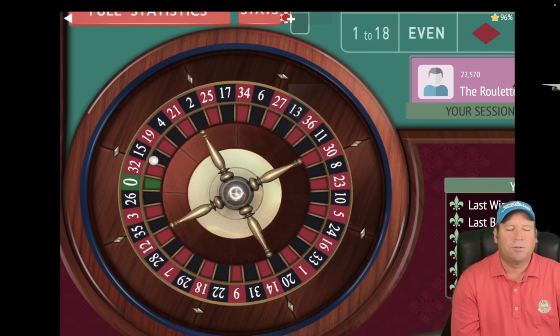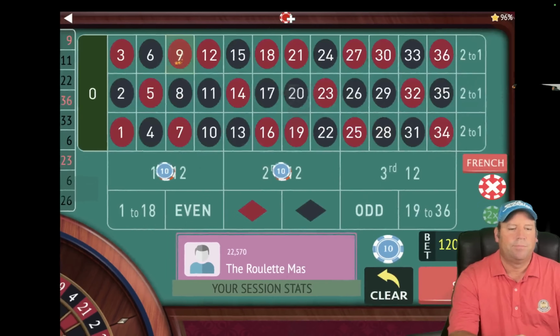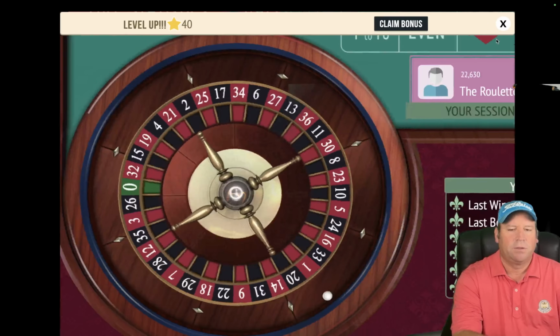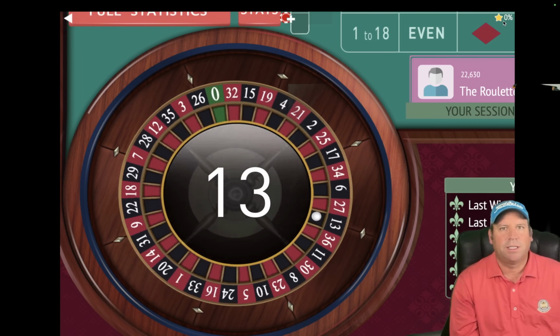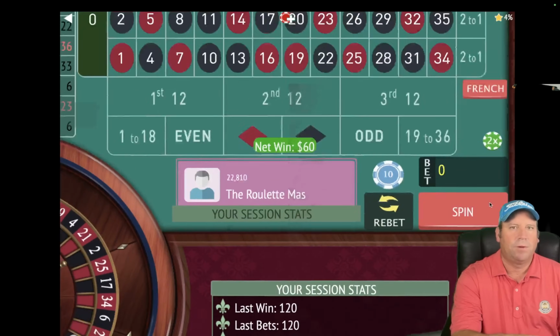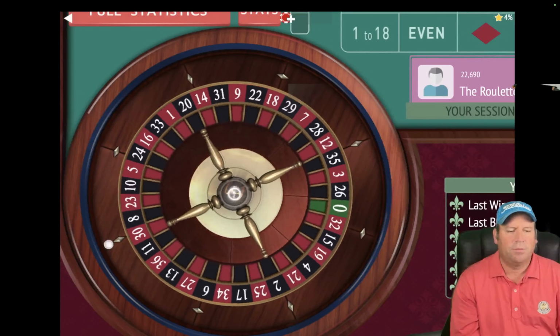And we're almost 14 minutes in now. That's a 9 red. That's a win. All right, so we're up 320. Let's go ahead and spin. And here we go. Let's see what we get. That's another win. That's a 13 black. All right, so we're up 380. Let's spin again at 60 each, and here we go.